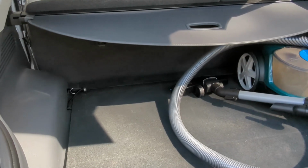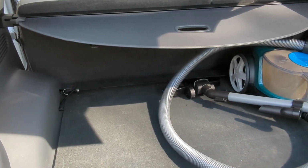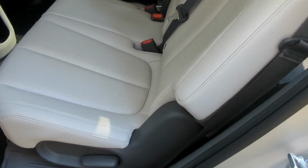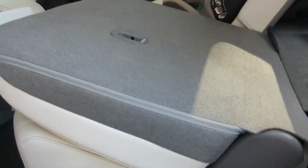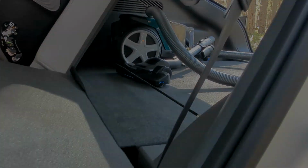Let's go. To fold down the seats, you just need to go inside because it's a trade-off. You can move the seats back and forth, but you can't do it from the trunk. So this is a trim with manual handles, and to fold down the seats, you just pull it up, and voila! You have an almost completely flat floor.